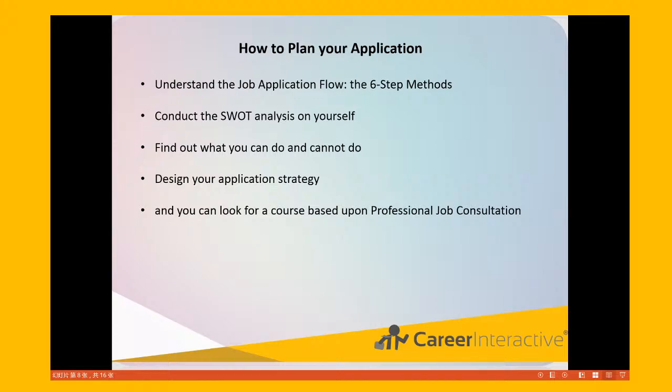But before everything, you really need to conduct a really detailed analysis of yourself. You need to understand your strengths and weaknesses, and use opportunities and threats analysis of the market, and then you will understand how to position yourself in the UK market, so that you know where your opportunities are and how you can match them. Then you will improve your chances. For example, if you apply for big companies, you should have a big list, or a tailored list, for yourself. You need to understand which vacancies and which companies you are going to apply to.